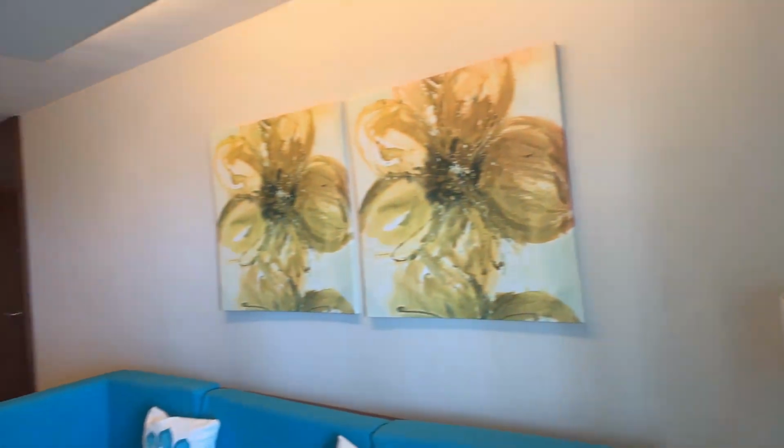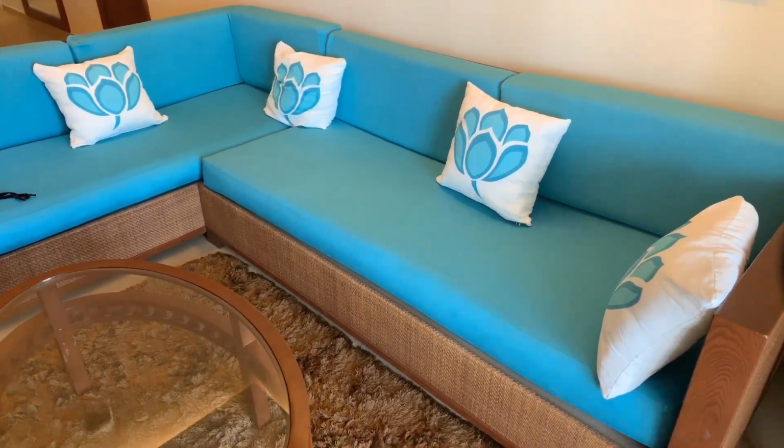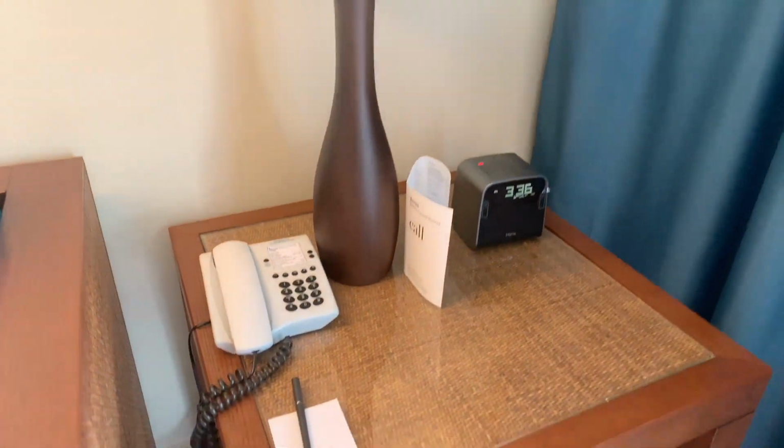You can see if the beach is crowded. In September, it's not crowded at all. It was really clear. So coming back into the living room, there are pictures on the wall. It had a nice rug in there. It was nice and soft. That couch was a really good size. You could take a good nap on it.